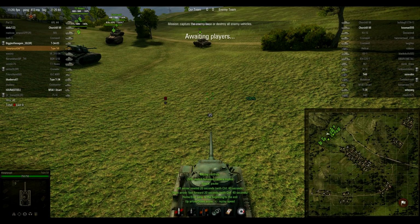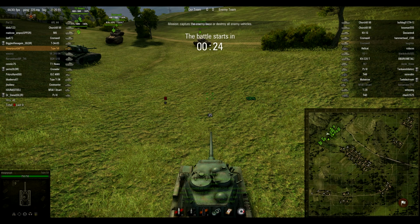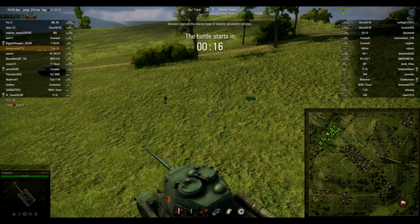Hey guys, People here, just doing a little commentary on my favourite tank for the month of January, the Chinese Type 58 Tier 6 medium tank. Now, I'm not one for medium tanks, I'm more of a heavy tank person. I love my heavy tanks, I love being able to drive around and have a bit of a blast while taking shots. However, I found the Type 58 to really be a real underdog for me.